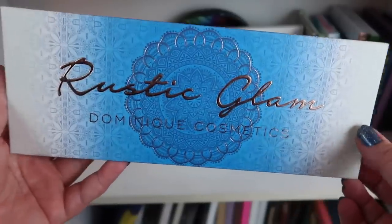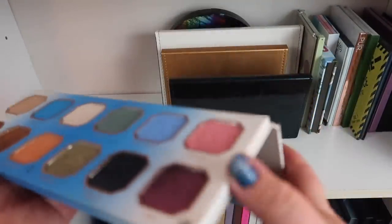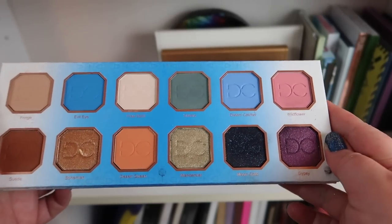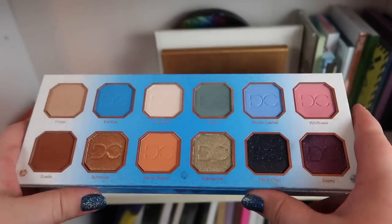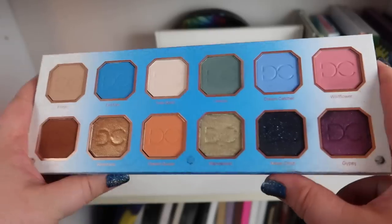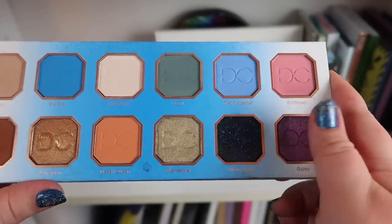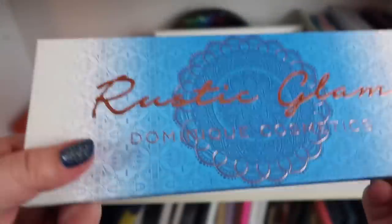Next, we have the Rustic Glam Palette from Dominique Cosmetics, and I'm actually pretty impressed with how different this palette was. I like the formula, but it takes a little bit to build up. I'm not reaching for it as much, though. So if anything, this is going to be on the chopping block, because I feel like I'm not utilizing it as much as I should for this. So this is on thin ice.